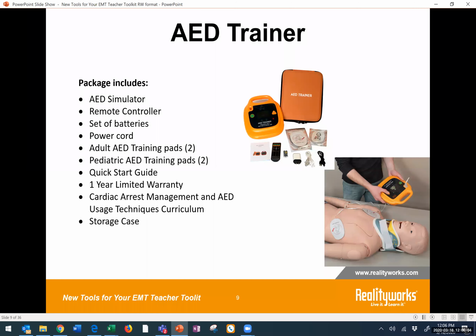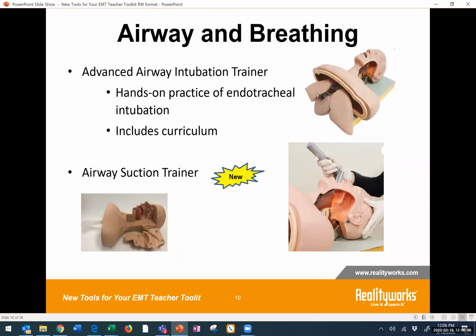Our airway intubation trainer provides hands-on practice with endotracheal intubation techniques. Warning sounds happen if the tube is misplaced or if excessive force is used on the teeth during the procedure.